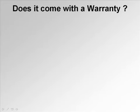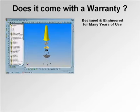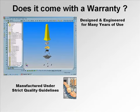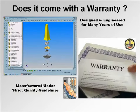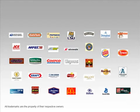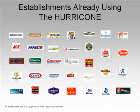Does it come with a warranty? The Huracan was designed and engineered to give you many years of use and is manufactured under strict quality guidelines. The entire product is warranted for 1 year. Some establishments already using the Huracan.